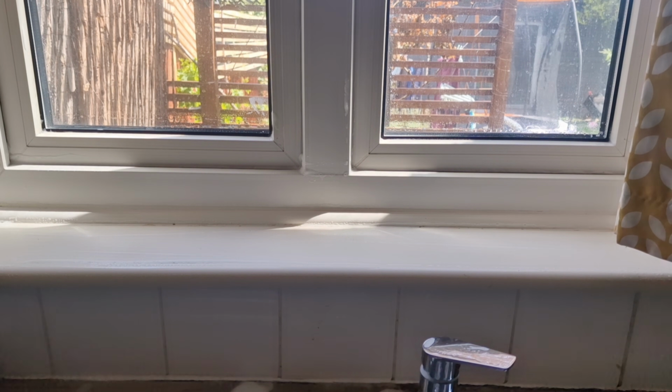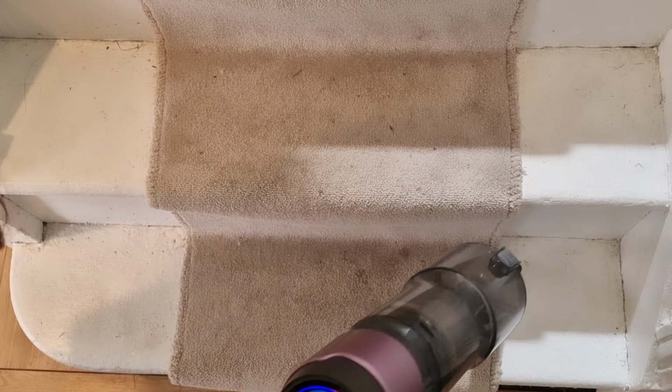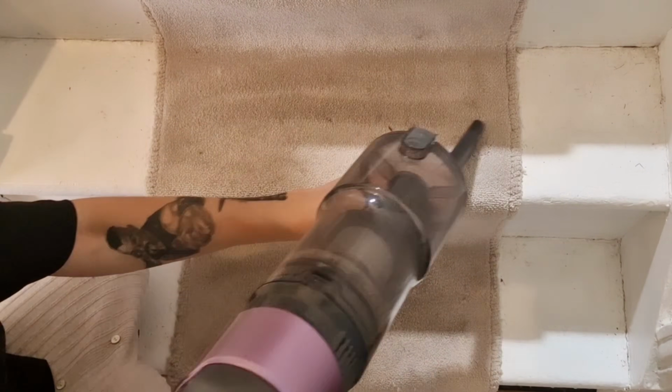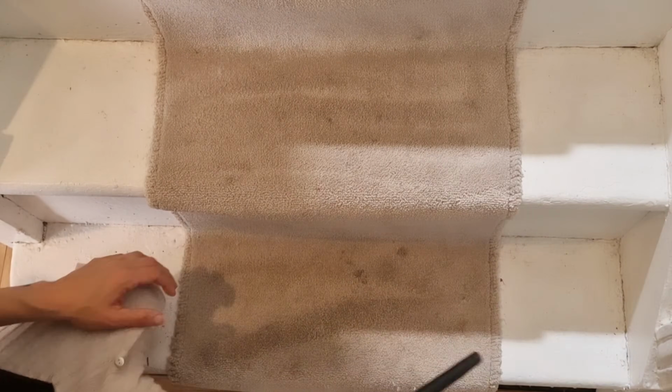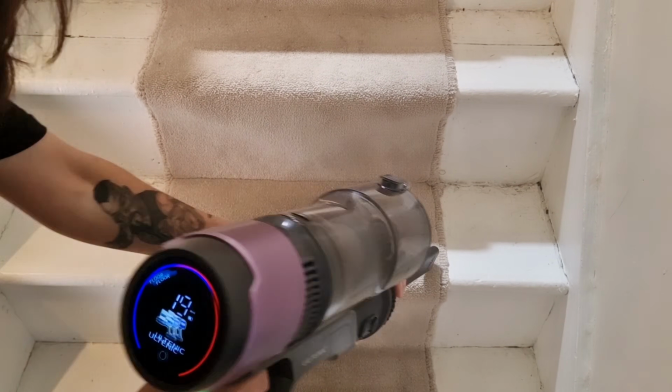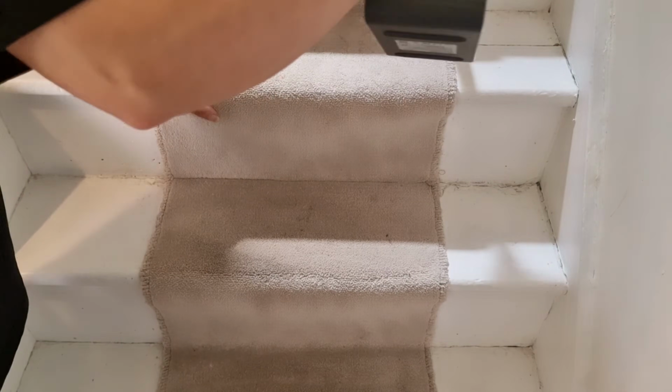Windowsill, getting a nice little clean over. I have had plants up here before, but I'm not doing it anymore because it's encouraging the flies. And that's my mission, I'm on to tackle the fly situation. It's driving me absolutely up the wall. And everybody I speak to is saying they're having the same problem.